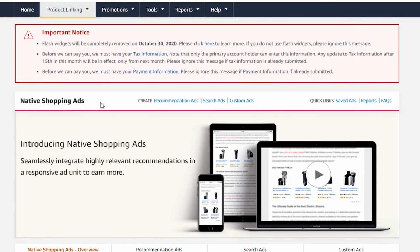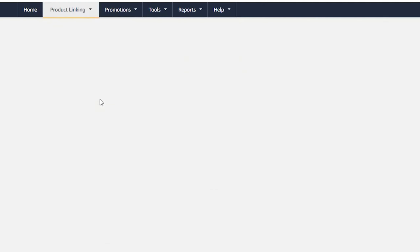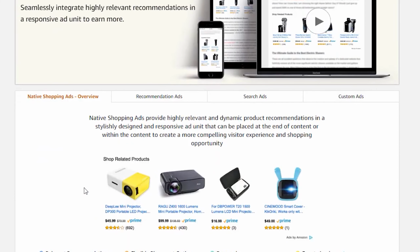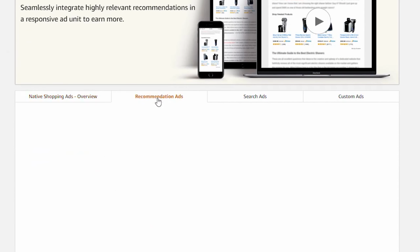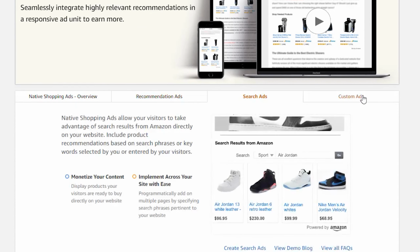After logging into your account on affiliate-program.amazon.com, click on Native Shopping Ads. Choose which type of native shopping ad you'd like by clicking on Create Ad Unit and selecting from the following: recommendation ads, search ads, or custom ads.